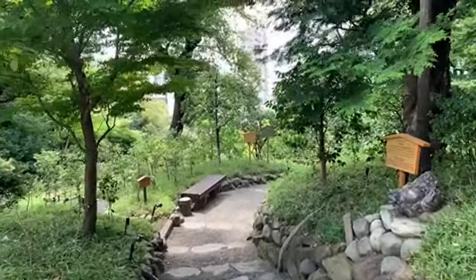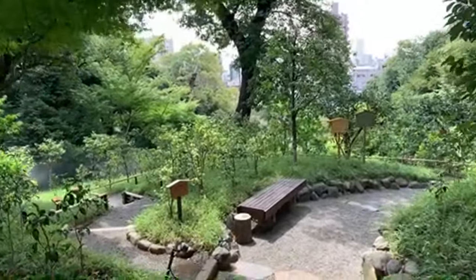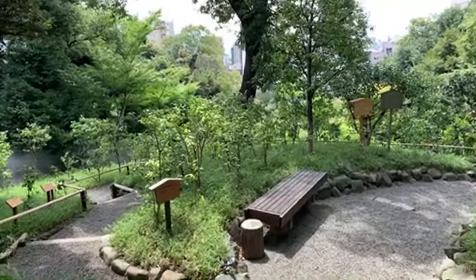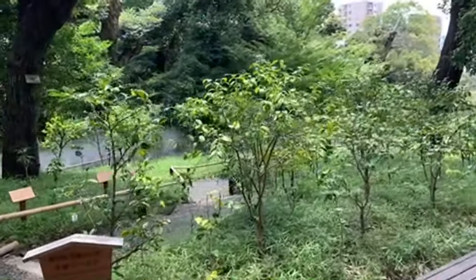Just so beautiful. Right in the middle of the city, right in the middle of my city. And I've never been here. It took me 15 years to come here with you guys. I really hope I can get the hell out of here though.